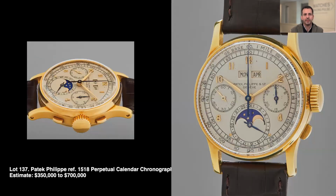Lot 137 is the earliest predecessor of the 5270. The reference 1518, introduced in 1941. This example dates to the mid-1940s. Beautifully preserved dial, which has never seen any type of intervention or restoration, with the long signature and all lettering perfectly intact. All printing that you see is, again, raised hard enamel, susceptible to some loss if it was ever cleaned. Everything is perfectly crisp and intact in 18-karat yellow gold. The estimate is $350,000 to $700,000.